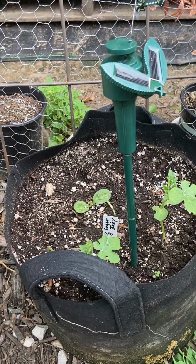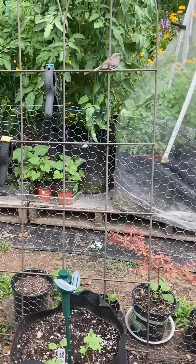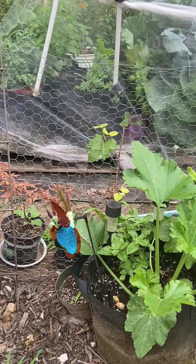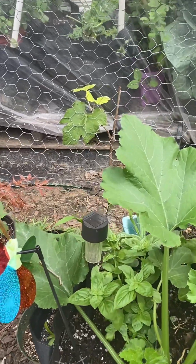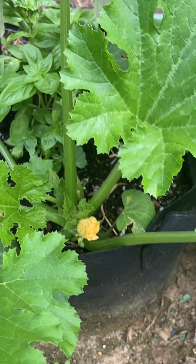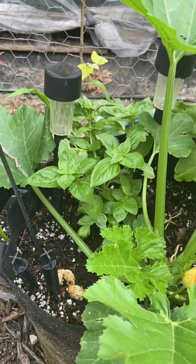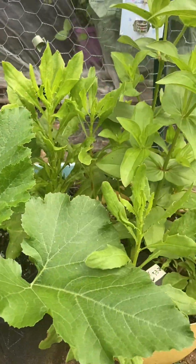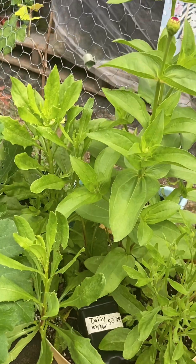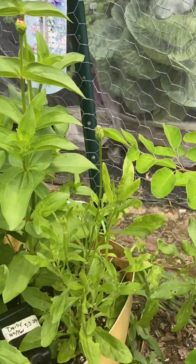My timing may be off some, but for these sugar babies, I'm growing them anyway. And this is the trellis still going. This is the outside of my chicken wire fence, and I have some squash that's growing in a fabric pot with some basil. Another pot of flowers. You recognize zinnia.